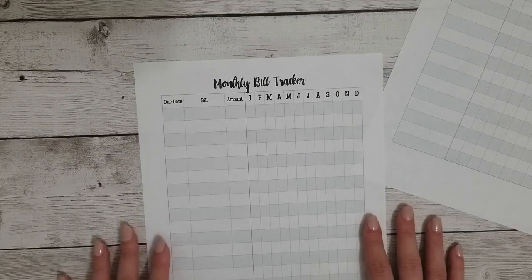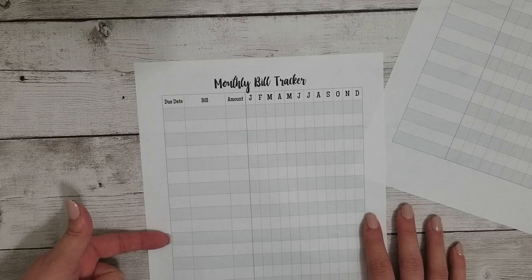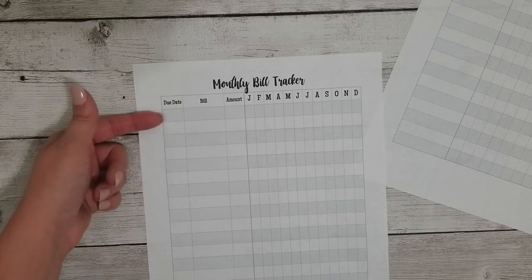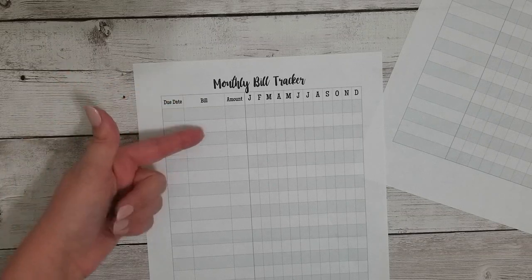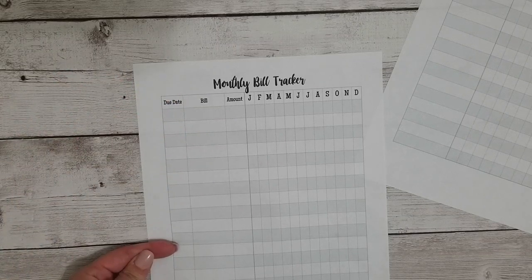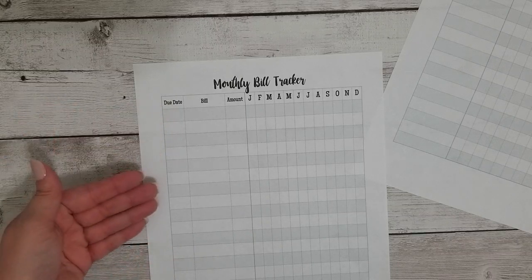For bill trackers, I have a few different areas for this. I have the due date section, and for this, I keep everything in order. So I'll start with the first bill that's due, which is my mortgage bill on the 1st of the month, and go all the way down to my last bill of the month, which is the credit card bill on the 18th. And that really helps.